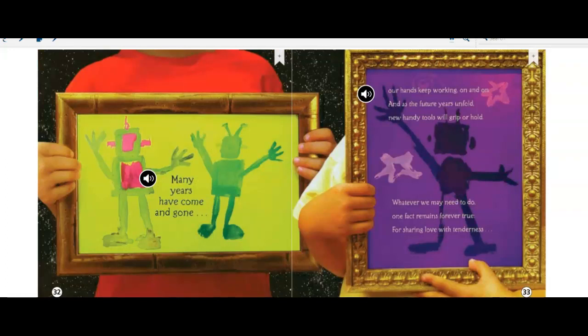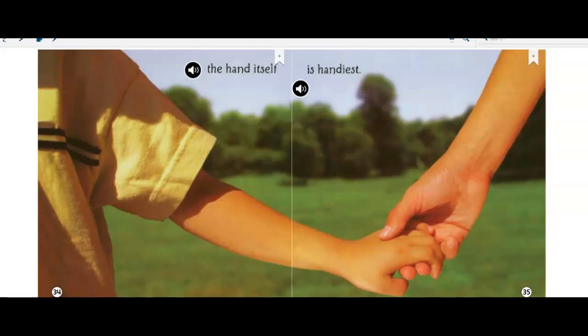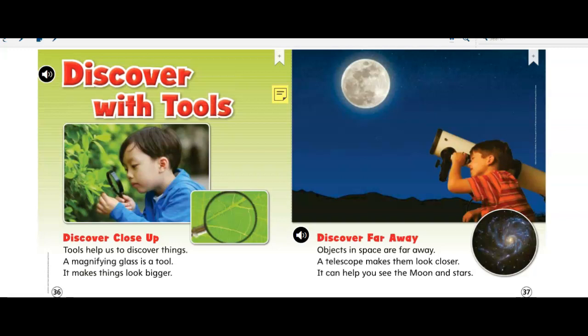Many years have come and gone. Our hands keep working on and on. And as the future years unfold, new handy tools will grip or hold. Whatever we may need to do, one fact remains forever true. For sharing love with tenderness, the hand itself is the handiest. Oh, how sweet. So, no tool replacements for a nice hand holding with mom, right?